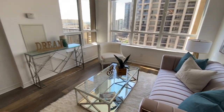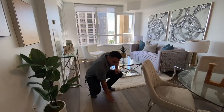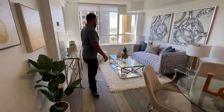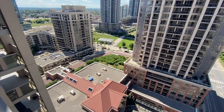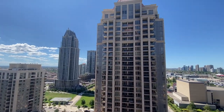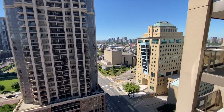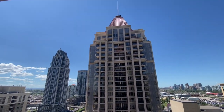As you can see, it's got really nice floors. This is actually vinyl flooring, so this is the new stuff. It's vinyl planks. It's very sturdy and it's been freshly painted. You've got a really nice north view of Mississauga here. You've got the twin tower next door over here, and views of the valley at the far end. It's beautiful, a nice sunny day here.